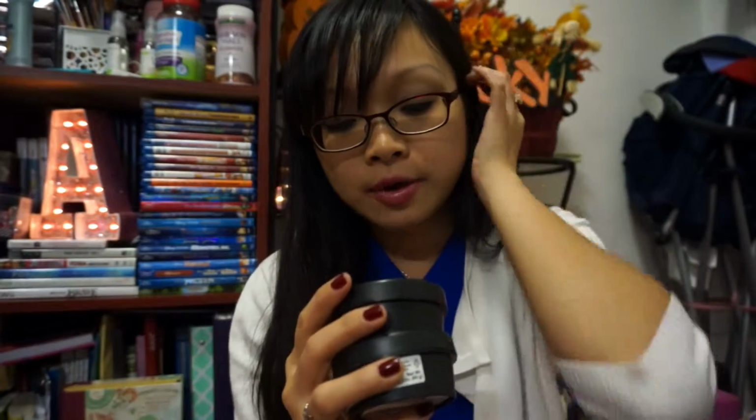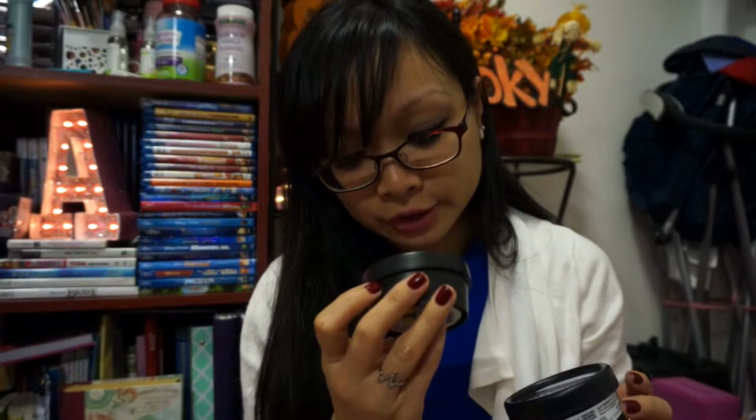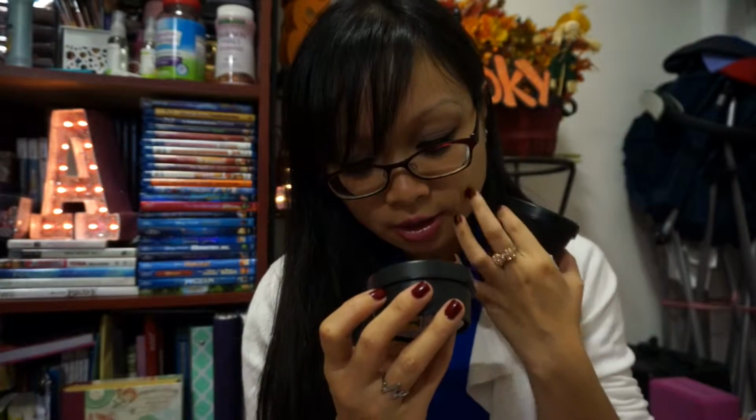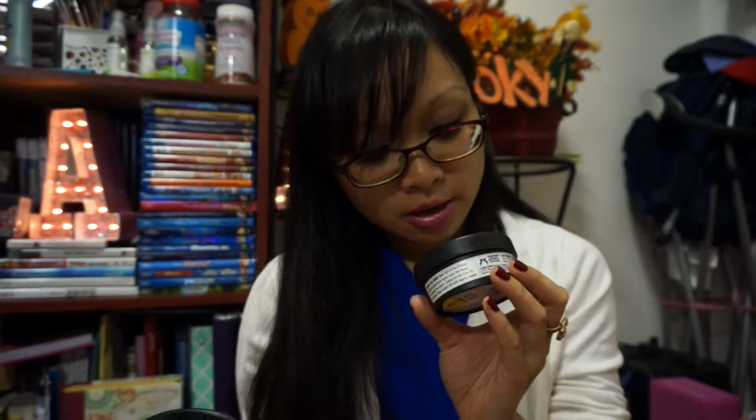I tend to accumulate a lot of these little containers from Lush. So I got two face masks. One is Cupcake, a fresh mask that has chocolate, and it's for oily skin. And then I also got the Catastrophe Cosmetic. I think it was the chocolate one that I liked the best. Yeah, the chocolate one's the best. It really helped my skin during this crazy sweaty summer.